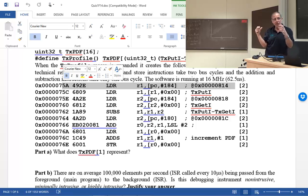Okay? Because it's a RISC architecture, we can't. There's no direct addressing mode. Any leftovers from the 9S12 days here?